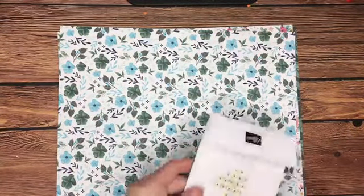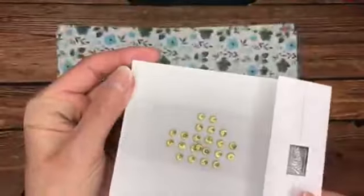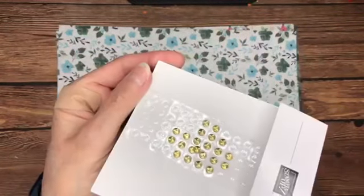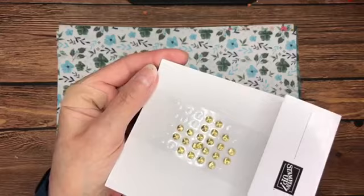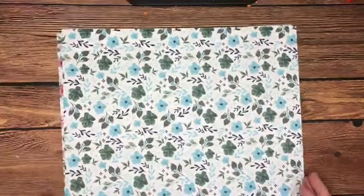Then there's also some adhesive backed swirls, and I don't know how much the camera will share with you how lovely these are, but they're really pretty. A little special embellishment that I really like. And then let's look at the paper.